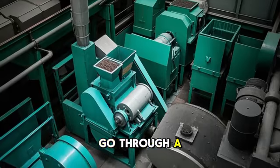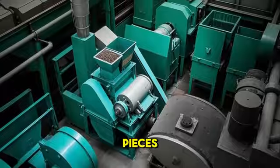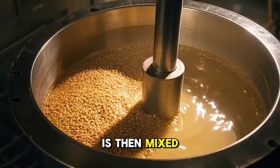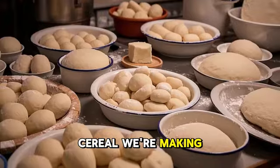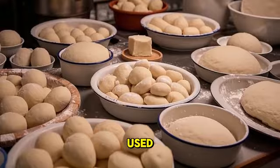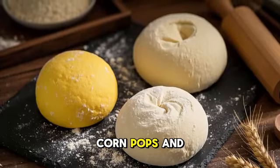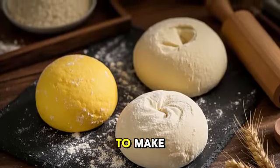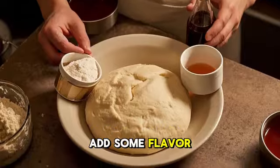Next, the grains go through a series of crushers and grinders, which break them down into small pieces. The ground grain is then mixed with water and heated to form a dough. Depending on the cereal we're making, different types of doughs may be used. For example, corn dough is used to make Corn Pops, and rice and wheat doughs are used to make Rice Krispies.